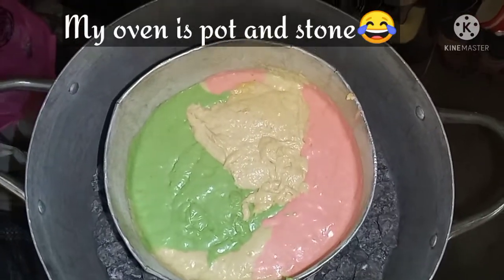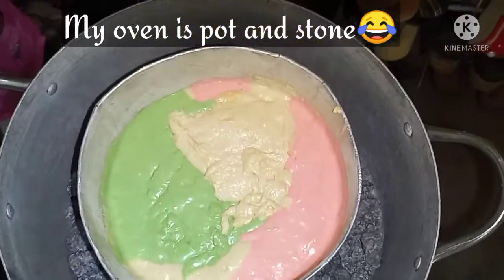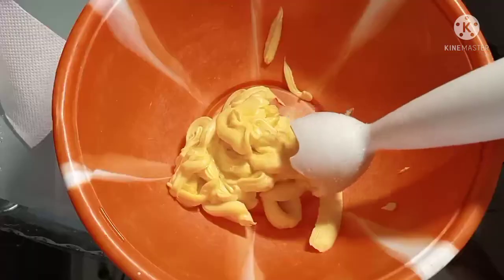At my oven. I know it's just stone that I put inside a big pot, but it does the trick.